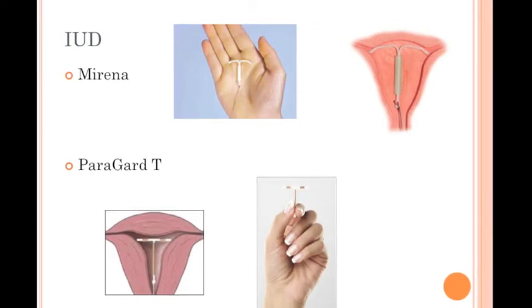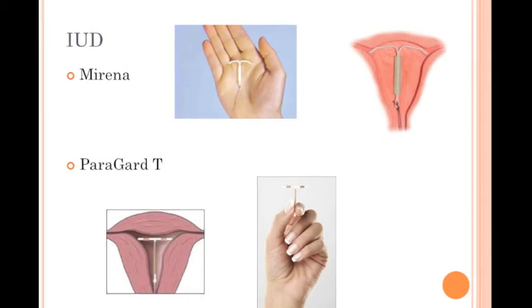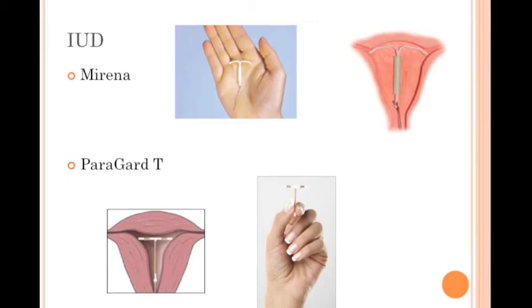So how is it used? Well, the Paragard is also inserted into the uterus through the cervix. However, this one can last up to 10 years. The Paragard has an effectiveness rate of greater than 99%.